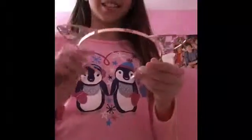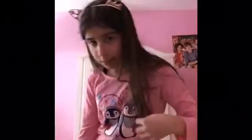Okay, so the first thing I have in rose gold is these cat ears, and they're so cute. I love these. I've been wanting these forever and I just got them yesterday. They're so adorable. I love these so much.